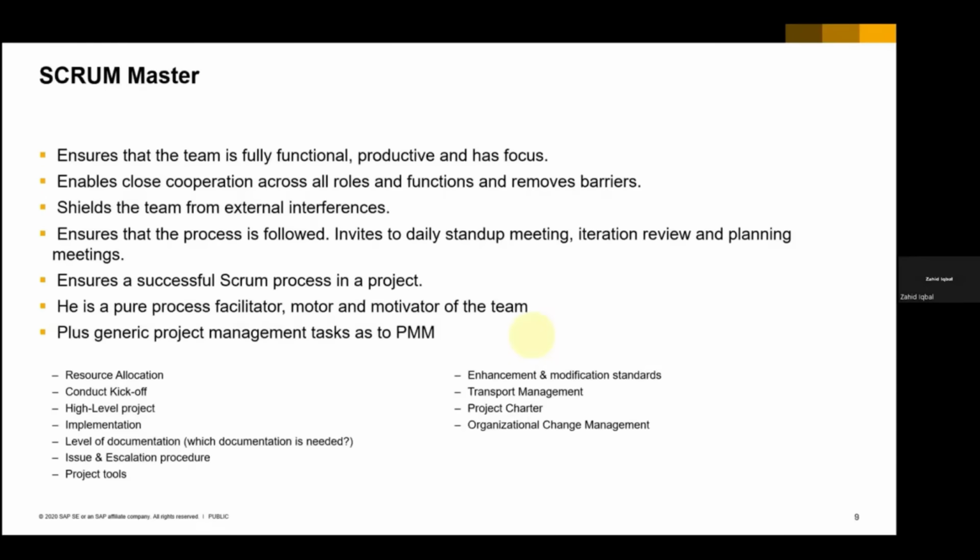This is maybe a new role, let's say, as per Activate methodology. Ensure that team is fully functional and productive and has focus. Because normally in the production area, we say it's a supervisor. Enable close cooperation across all roles and functions and remove barriers. This is the main part. Sometimes he needs to handle things politically so that both parties are happy.